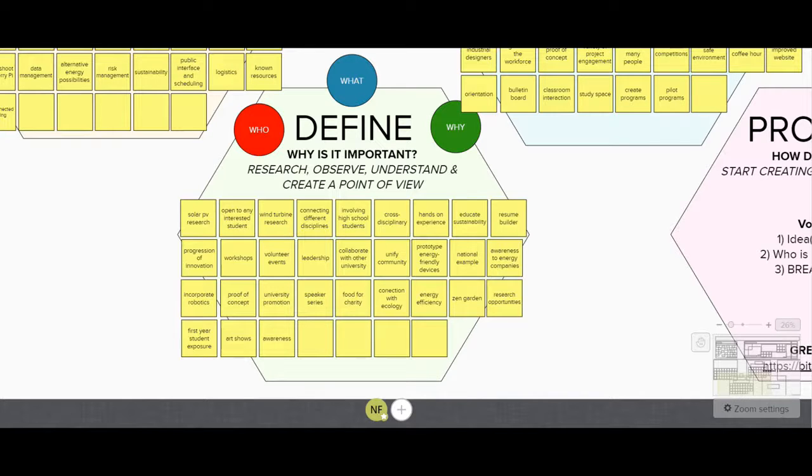A resume builder of being able to work in a green technology resource that many universities cannot offer. The progression of innovation, the idea of continuous improvement and always moving forward. Having volunteer events to reinforce ideas of sustainability, the way the green roof and other rooftops affect local ecology, such as the urban heat island effect.